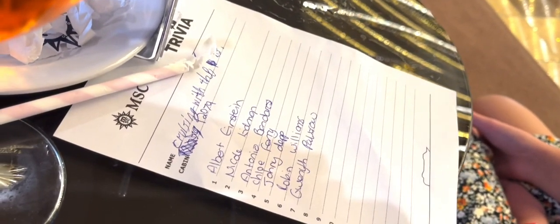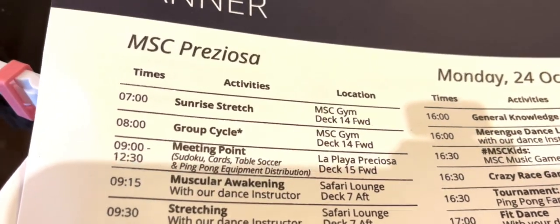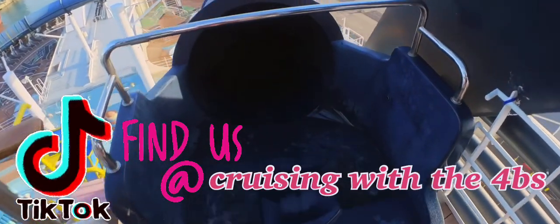You do have the F1 car. There was 2 games rooms. You did have the cinema as well, and the pool and the slide, which was amazing.